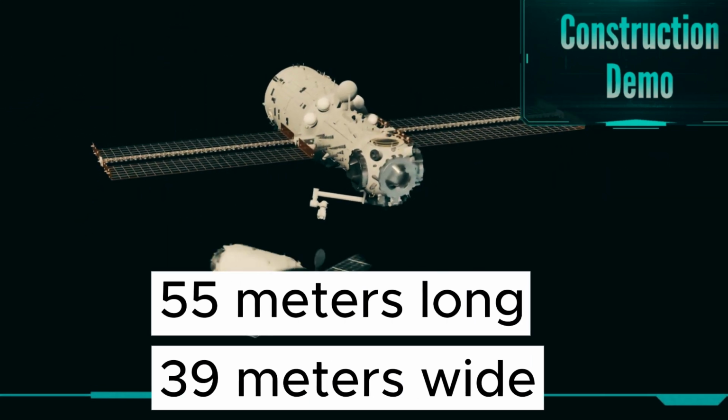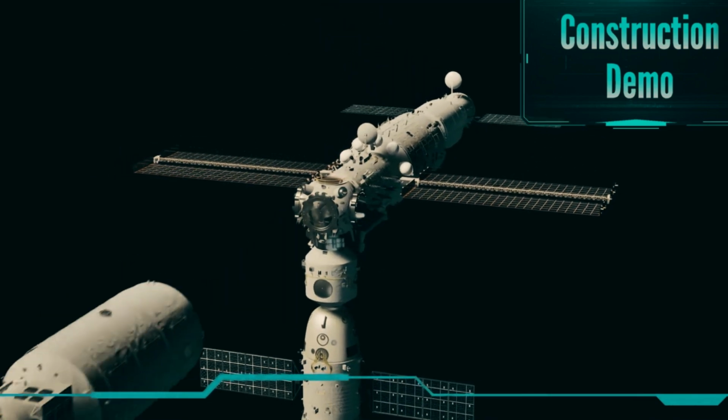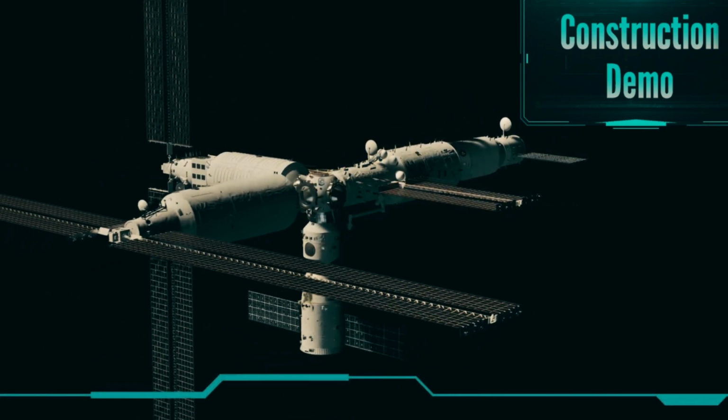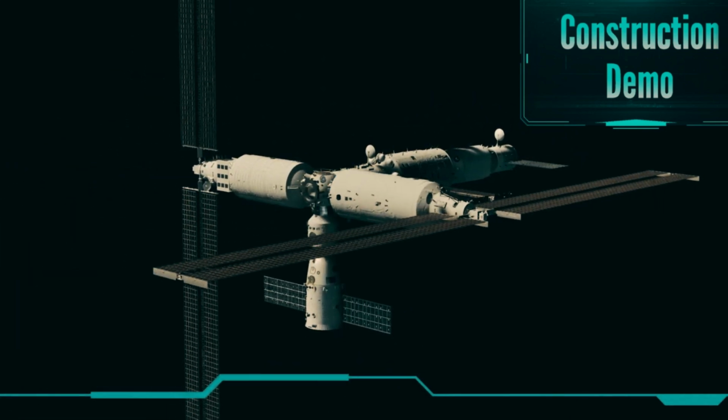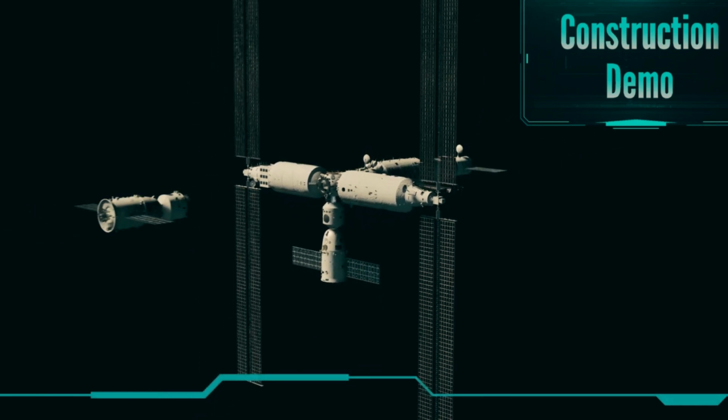At 55 meters long and 39 meters wide, this orbital masterpiece was assembled in record time, just 18 months. By comparison, it took NASA and Russia 2 years to make the ISS habitable and a decade to complete it. How did China pull this off so fast? Let's rewind.